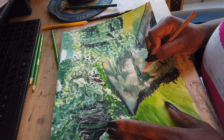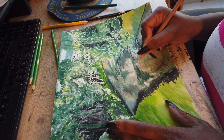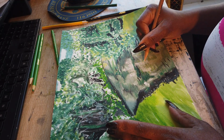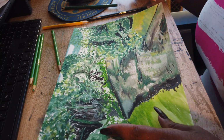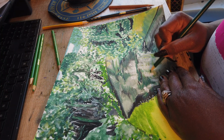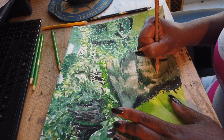Art is a form of expression, and it's important to be yourself and create art that you're proud of. If you're not happy with your art, don't be afraid to experiment and try new things. Also, don't be afraid to make mistakes. Mistakes teach you the most valuable lessons sometimes. Art is a journey, and it's the process of creating that matters most.